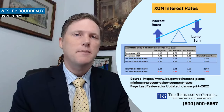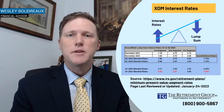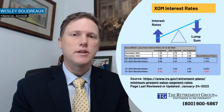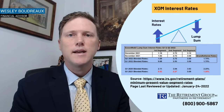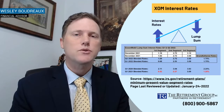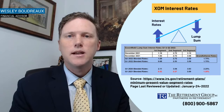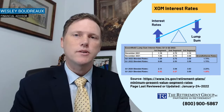Well, in order to do that, Exxon takes a look at your age and life expectancy, so they have to figure out how many more months or years they have to pay you this annuity. They look at the current interest rates to determine how much they would have to give you to essentially go out and recreate that. So when interest rates are low, they have to give you more money to go out and try to recreate that annuity. And that's the environment we've been in the last 2 years.